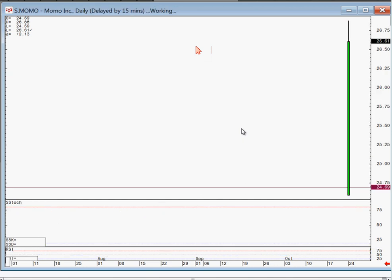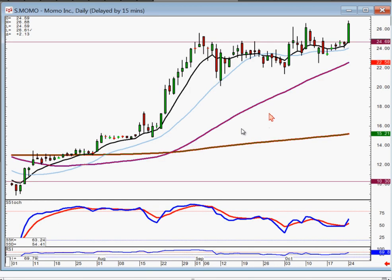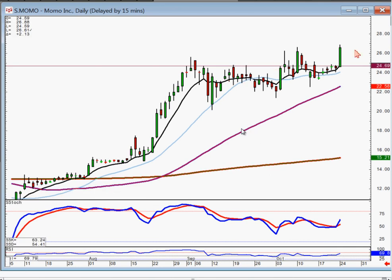So that same scenario goes for Momo. Notice where it closed today, right here at this breakout.